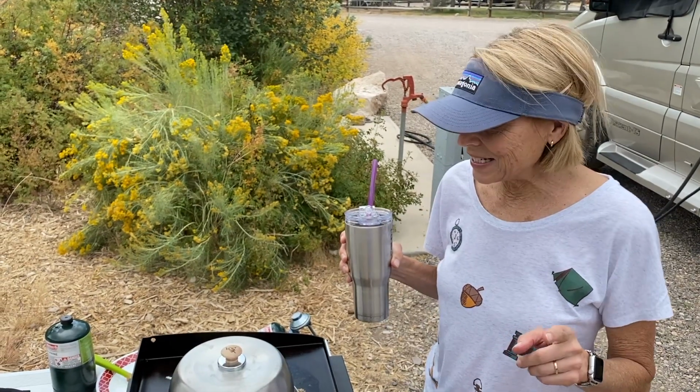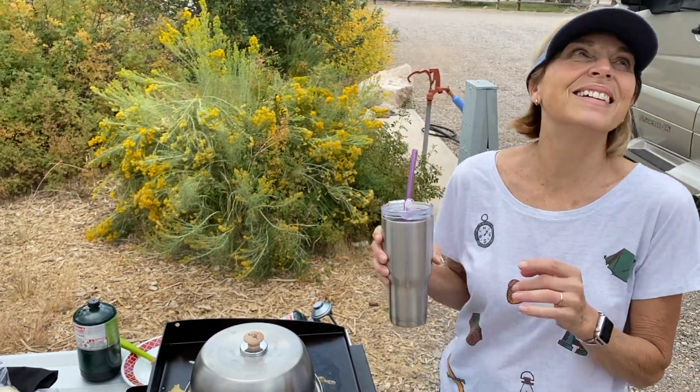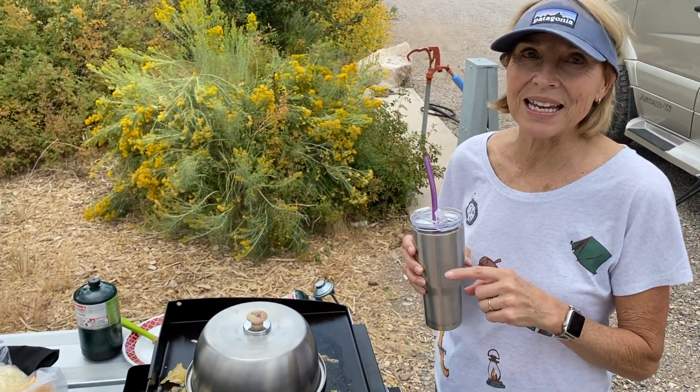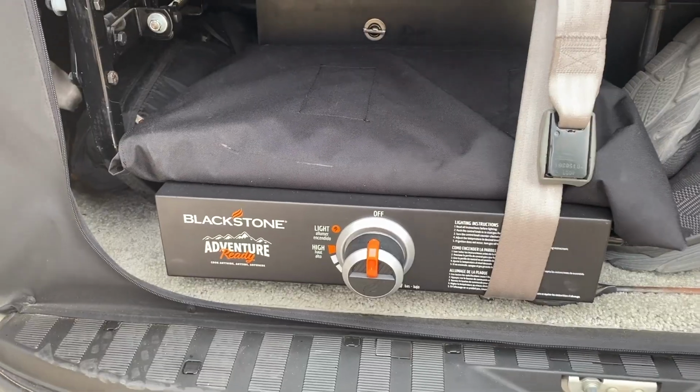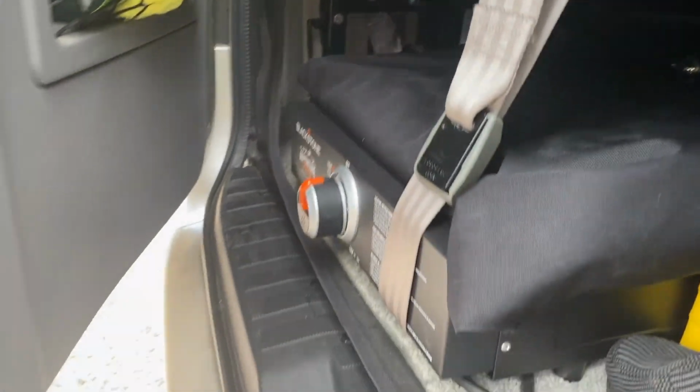One of the reasons we did not, oh, it's sprinkling. Oh no. One of the reasons we did not get this earlier is we didn't think it would fit in the back of the rig. Because the measurements, if you measure it and then you measure the back, it doesn't look like it'll fit, but actually it does.